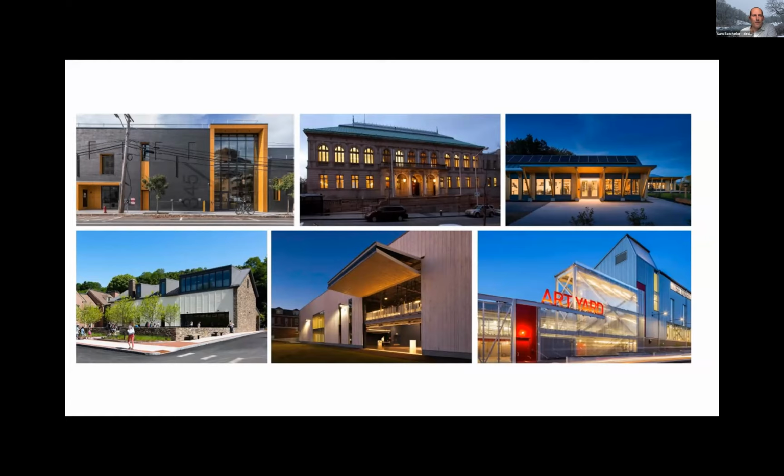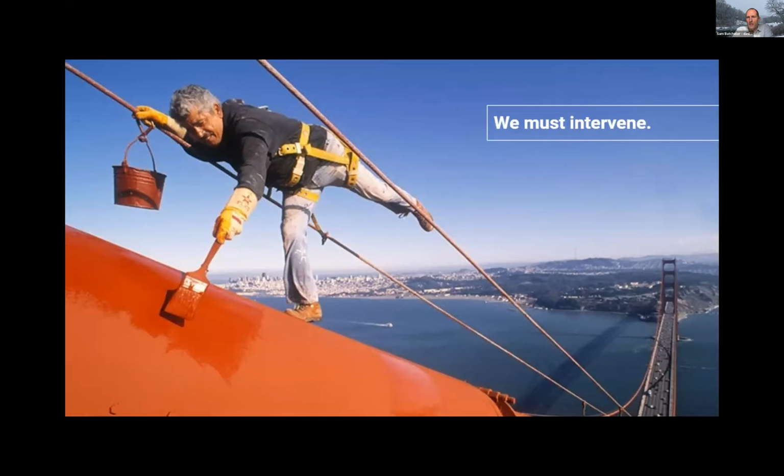So the idea is that architecture is part of a world that is constantly evolving. So we don't have the option to freeze any single architectural artifact or environment in time. They must function, they must continue to operate. And so we like the metaphor of the Golden Gate Bridge, because you start painting it at one end. By the time you get to the other end, it's time to go back to the first end and keep painting.